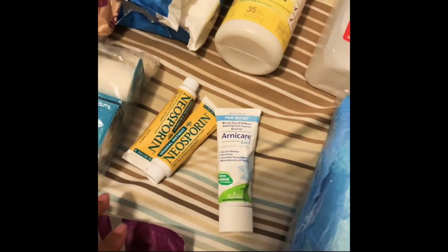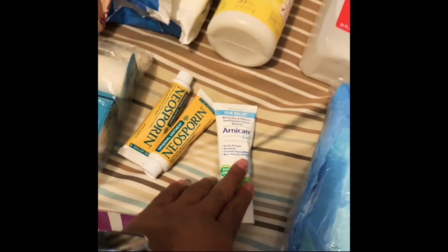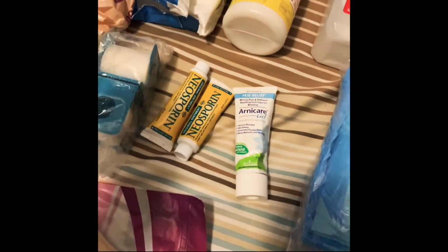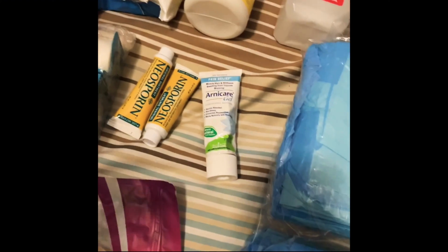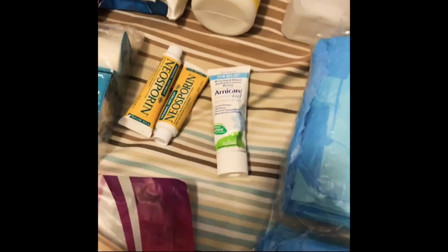Neosporin. I brought 2 things with me and I have some more at home, as well as arnica gel. So the Neosporin, obviously, you guys know that's an antibacterial ointment. And then the arnica gel helps with the pain and inflammation, the swelling, the stiffness, and all that. Same thing the arnica pills do. But I've heard some people say they swear by the gel. Some people say they swear by the pills. So I tried both.